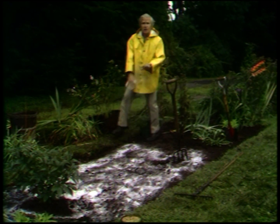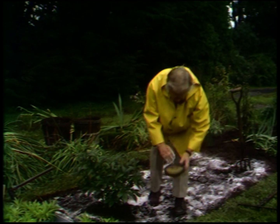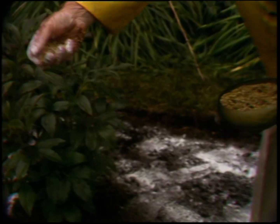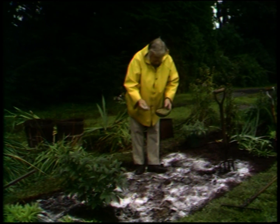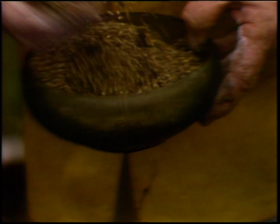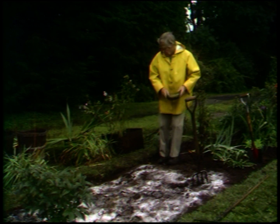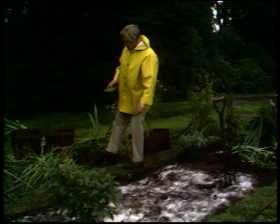Next thing we're going to add here is some slow-release fertilizer. And you've seen me use this before. This is a type of fertilizer whose nutrients will be released over a period of approximately a year. There are little globules of fertilizer. Work those in.